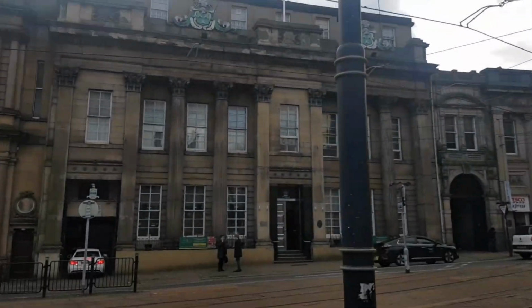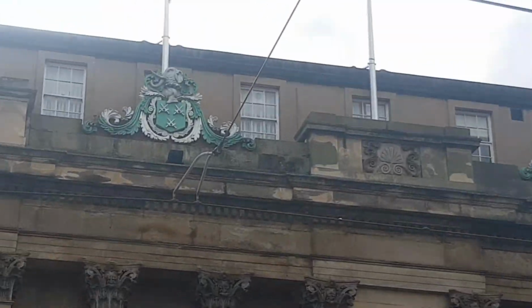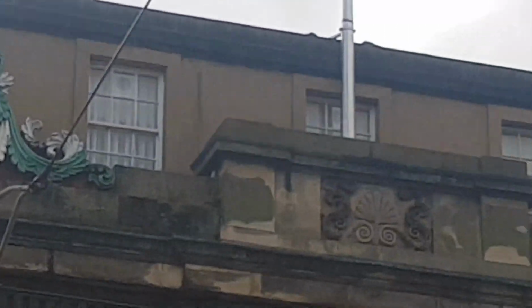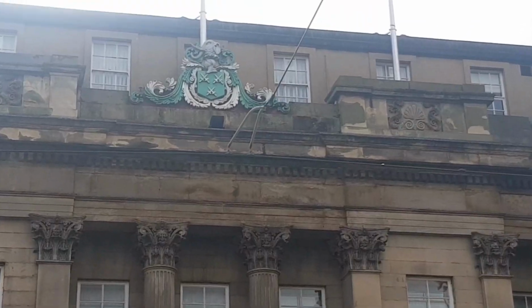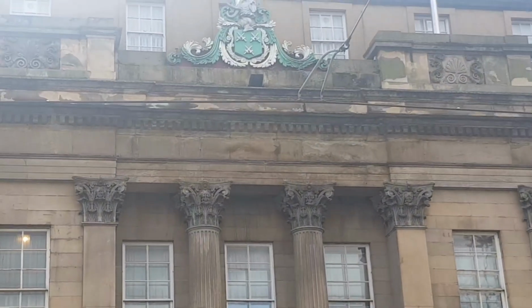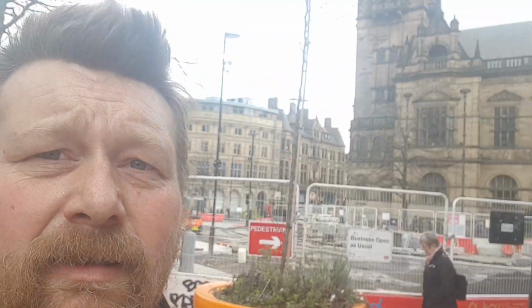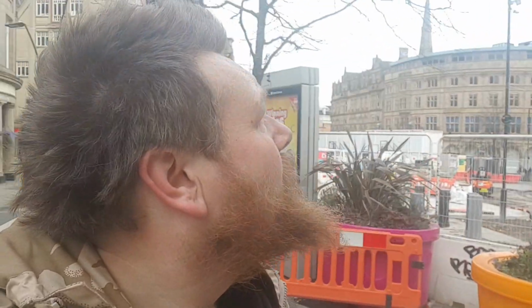So that building there is the coat of arms, and that's where Sheffield silver was actually hallmarked with stamps showing that it's been made here. So we've got the town hall chiming.